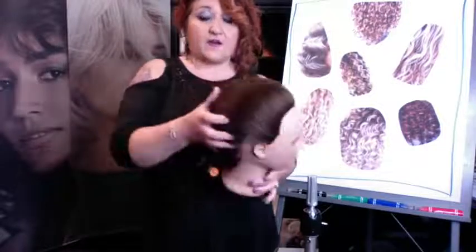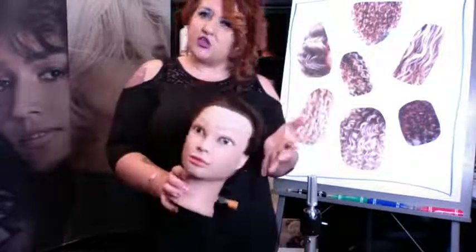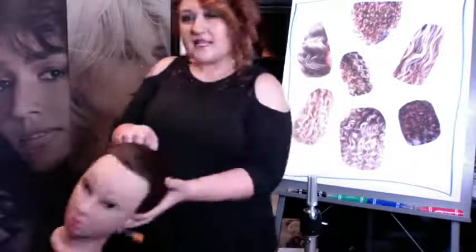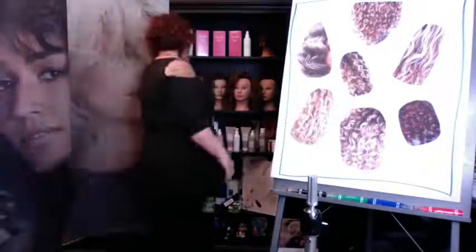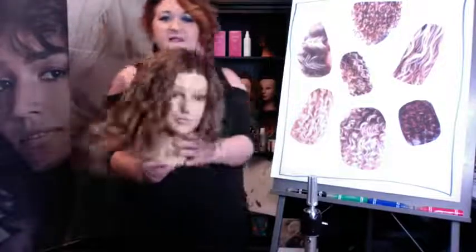On one side I've done an invisible braid like this. And on the other side I've done the Dutch braid, where it kind of sticks out on top of the hair. I don't feel like it's a huge difference between the two, but it has a little bit of a difference. So here she is. How great is that?